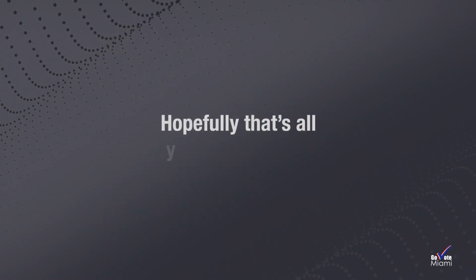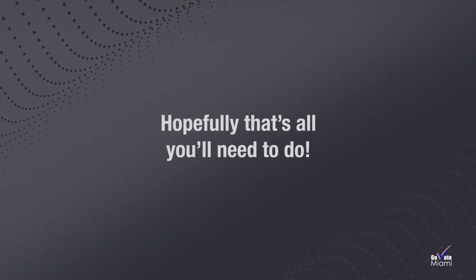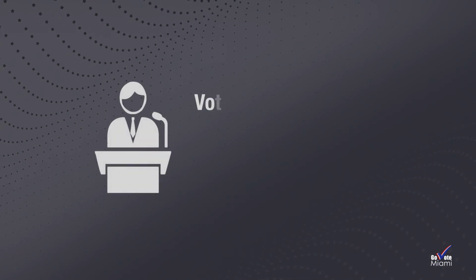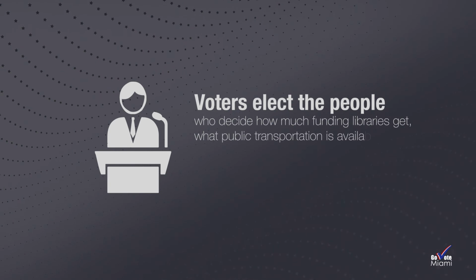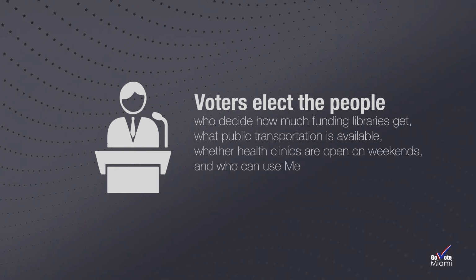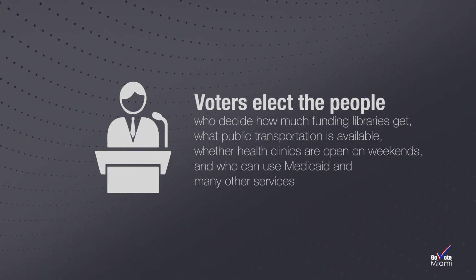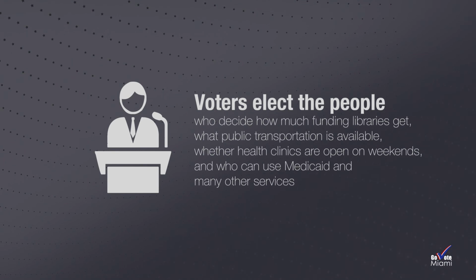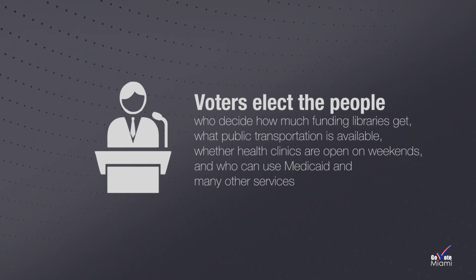Hopefully that's all you'll need to do, but in case they need more encouragement, you might tell them why their vote is important to their lives. Some examples of that might be that voters, and they can become a voter if they register, elect the people who decide how much funding libraries get, what public transportation is available, whether health clinics are open on weekends. They also decide who can use Medicaid and many other services important to all of us.